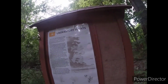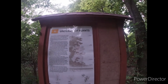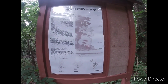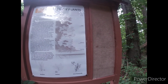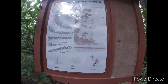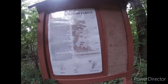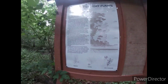So what's this say? Understory plants. Kind of talking about honeysuckle, how it's very invasive and it blocks out the sun for the lower story plants that are native. Oh yeah, it's talking about spice bush and pawpaw. So let's see.